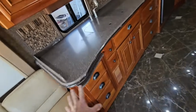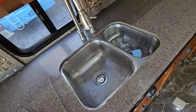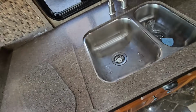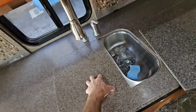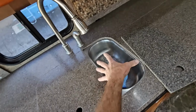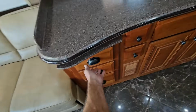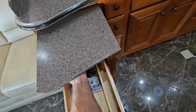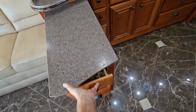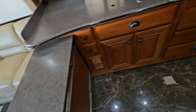On the galley, solid surface Corian countertop. It does have asymmetrical under countertop mounted stainless steel sinks, which can be pretty nice because you get that additional countertop space right here as you still have a small working sink over there. If you need more countertop space, just open up this drawer right there. There's a little handle and you're just going to pull on that and you got a lot more countertop space using the same solid surface Corian countertop.